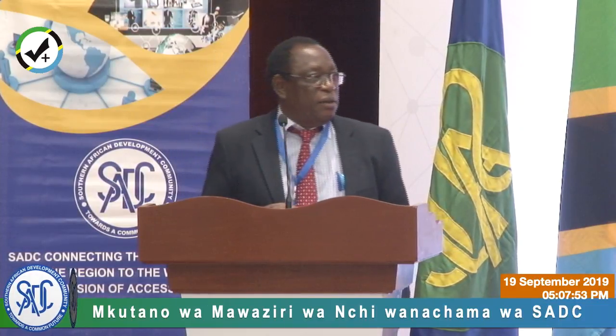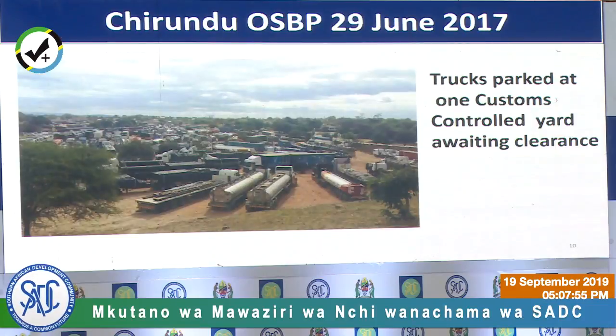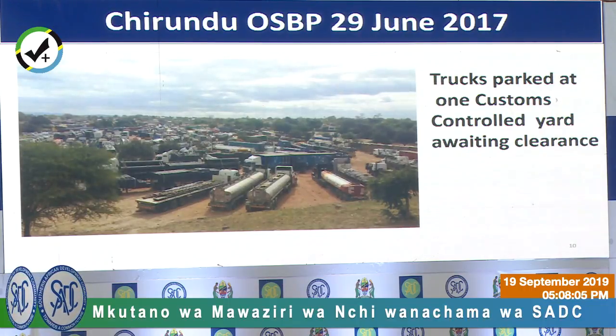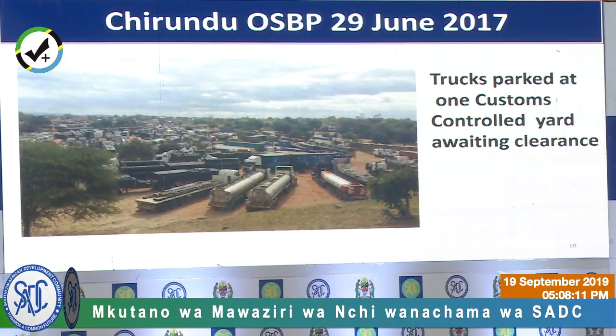This is another border we visited in 2017, and that one is supposed to be one of our only one-stop border posts in the region. That's Chirundu border post. You go there, you ask the people in charge, why is this truck here? They have no idea. How long has it been here? They have no idea.